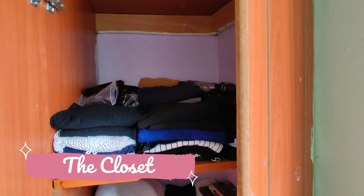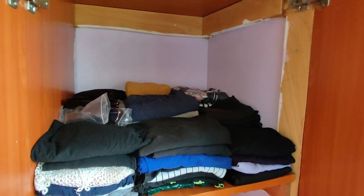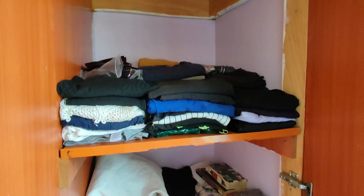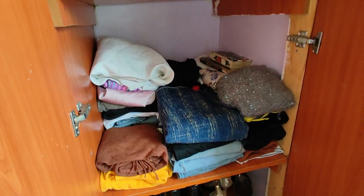And something I liked a lot about the bedroom is the closet space, because it's a lot and can accommodate a lot of clothes. And unlike the current house that I'm in, I'm going to post the empty house tour soon after this. So stay tuned for that.